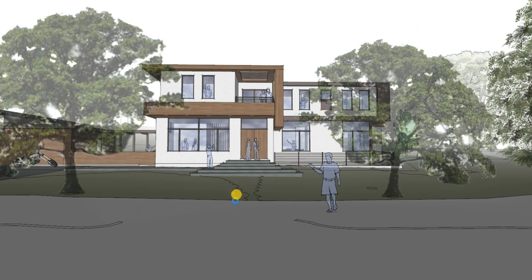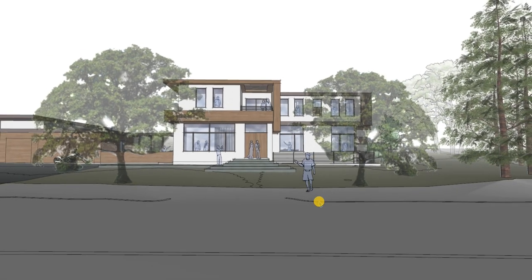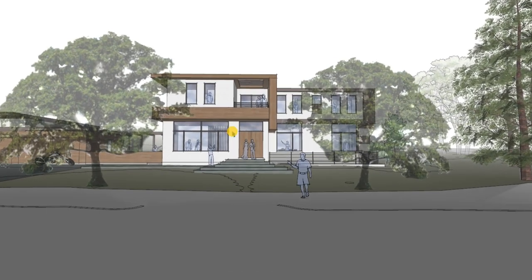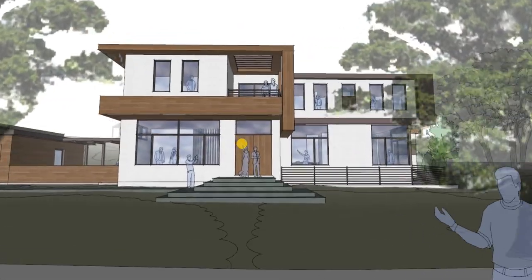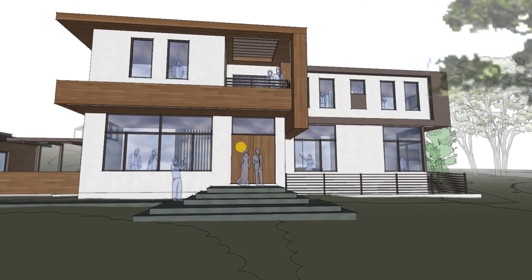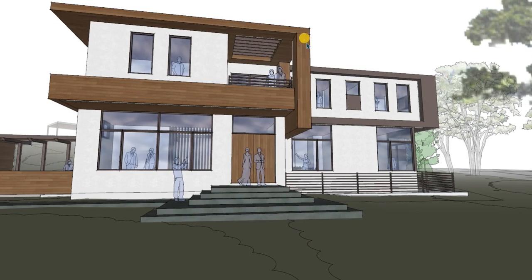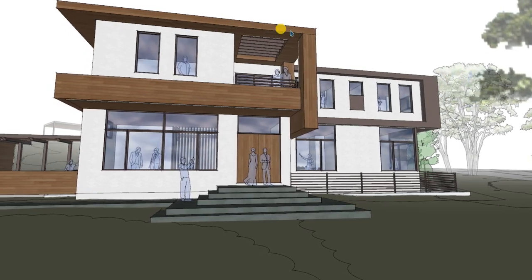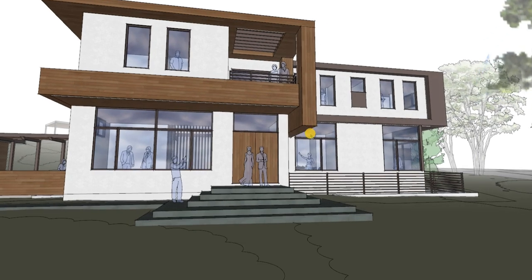So we are standing here on the long side of the property looking between the two oaks at the perfectly situated front entry to the main home. I'm really excited about a lot of the big gestures that we're doing here, such as these repeated motifs of these L-shaped trims that turn down throughout the property.